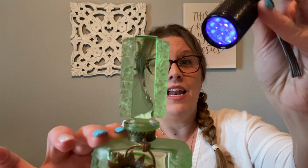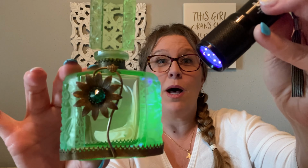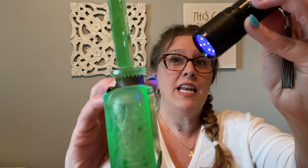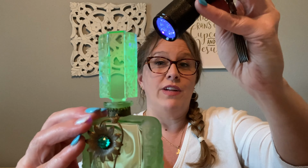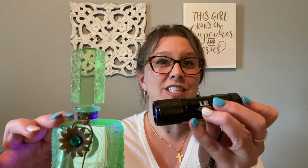Look at that glow. Do you see the glow, y'all? This bottle glows so beautifully. It is amazing. I just loved it. Now, yes, I paid up for this a lot. But I will just say that I've never seen anything like this, and I had to have it. I just could not believe that I found it. And again, I could not believe that it glowed.